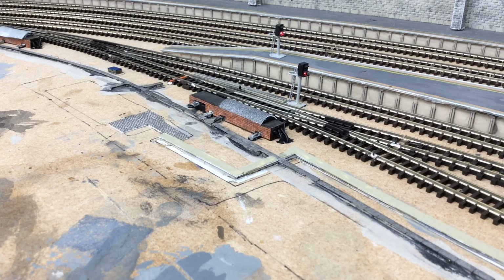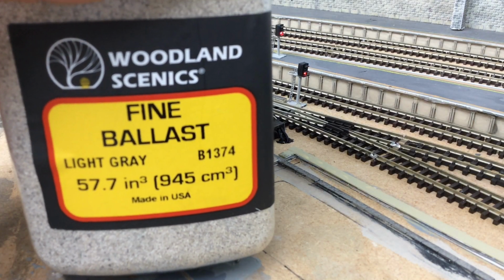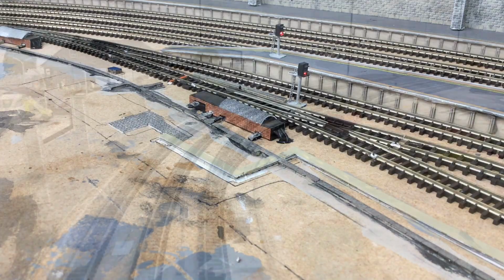So the ballast I'll be using is the Woodland Scenics Fine Ballast Light Grey. This is a different ballast from what I have used on previous parts of the layout because I'd like to have this section looking a bit better, and with the light grey ballast I feel like it looks a bit more realistic and new, and the weathering will turn out a bit better on it, so that's why I've just decided to use that. So I shall now get on with the ballast and I shall get back to you.